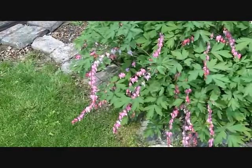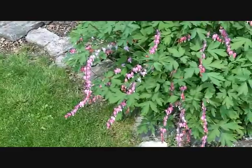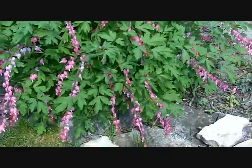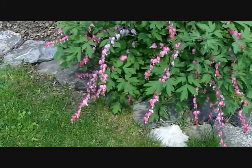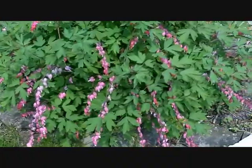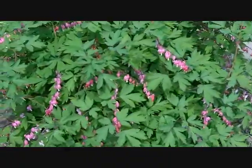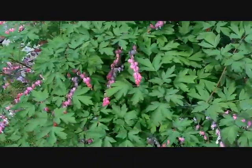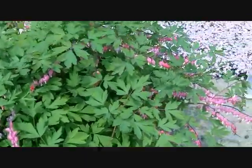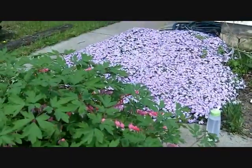By the way, the fruits of your labors, my bleeding heart is in full bloom right now, and I'm just loving it. And it wouldn't look as nice as it does if it weren't for using the right tools. Neither would my creeping phlox, for that matter.